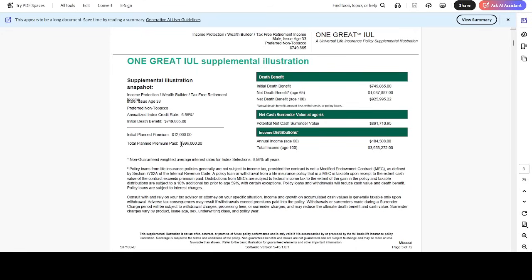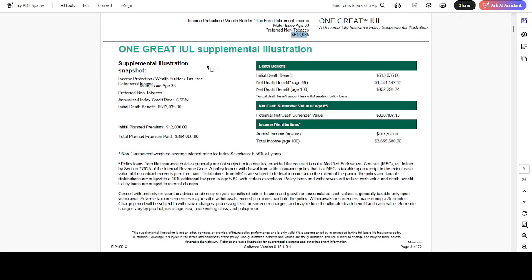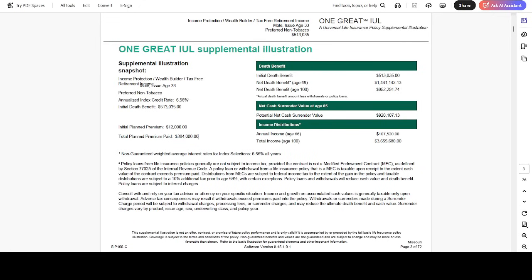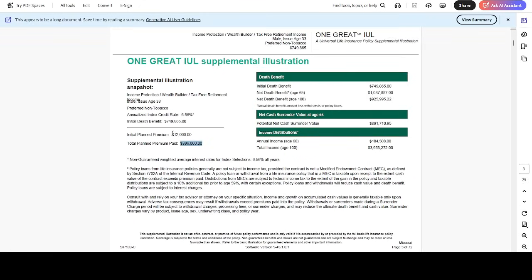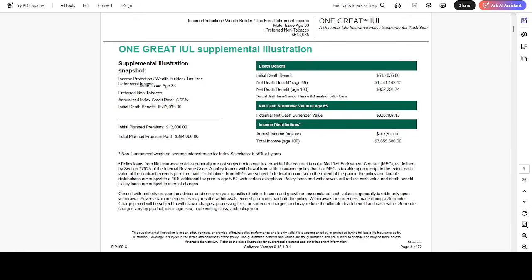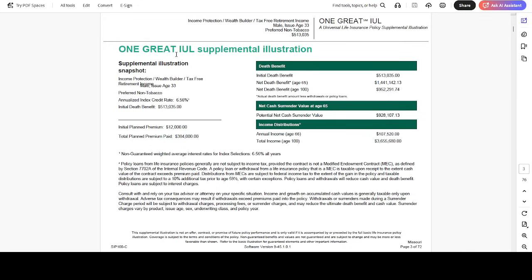And so in all these cases, you see you're paying $396,000. This one's $384,000, so it's $12,000 a month. Age 66, 12,000 annually. I'm sorry, until age 66, and 12,000 annually until age 66. Not sure why this one is showing 384,000. I'll have to figure that out.